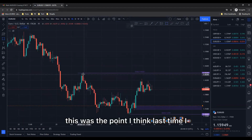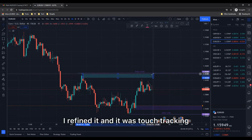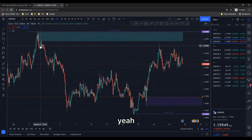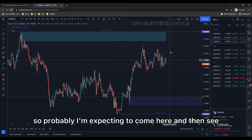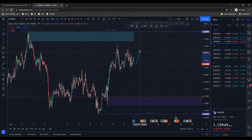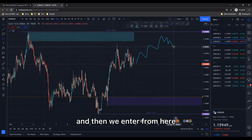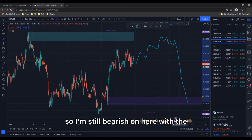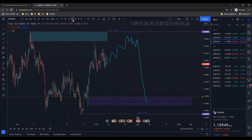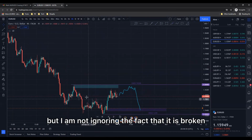This was the point, I think somewhere here last week, that I refined, and it was touched again. I think it was a 45-minute or something. So this was this thing. It didn't touch here, so I'm probably expecting it to come here and then see some kind of reaction like this, our entry criteria, and then we enter from here up to here. Okay, so I'm still bearish on the Euro USD as well, but I am not ignoring the fact that it has broken one bullish structure here.